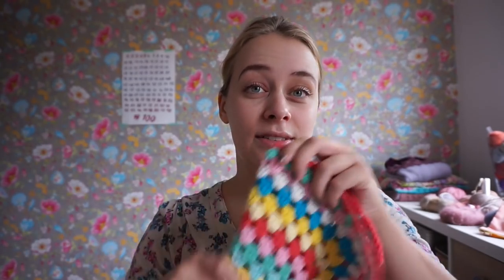It's not my own design. It's just nice and relaxing to follow somebody else's pattern, especially if it's as simple as this. It's just one big granny square and a bunch of sunburst squares. Yes, just really easy. I do have a pattern for a modified sunburst square on my website. You can find it on there for free.